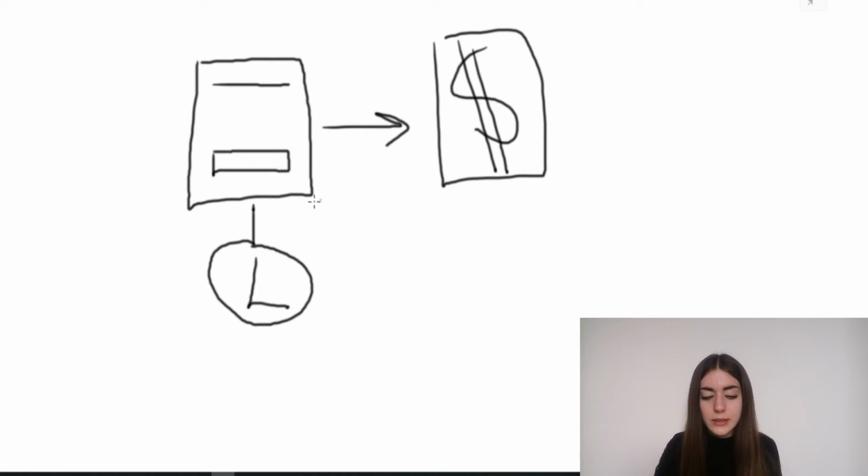What's happening here is that the visitors landing on your landing page are entering their email addresses, and those people are converted into leads, right? People on your email list. But to actually make money, we need to know how to convert those leads into customers. And to do this, we need to have emails preloaded in our responder. So I want to have all of those emails.